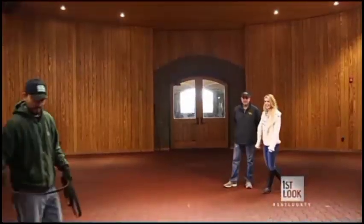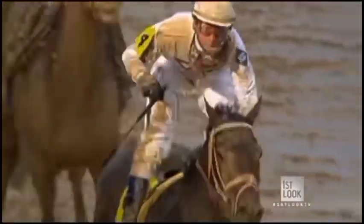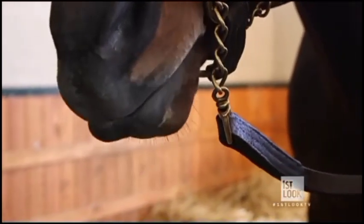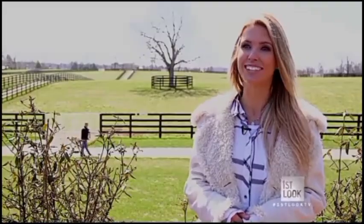Who is this guy? This is Super Saver. He won the Kentucky Derby in 2010. He is kind of the class clown of the bunch. Look at his tongue. They learn it on the racetrack. They stick their tongue out like that, they get more attention. Even though Super Saver won the Derby, he's not affected by the fame. He loves attention, he's a goofball, and he's a beauty. Goodbye.